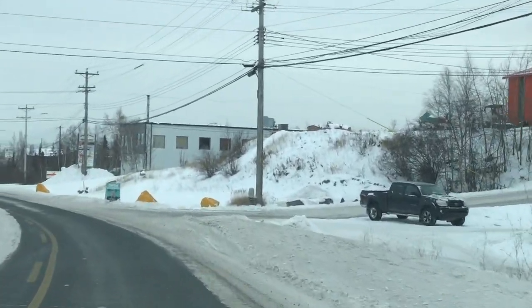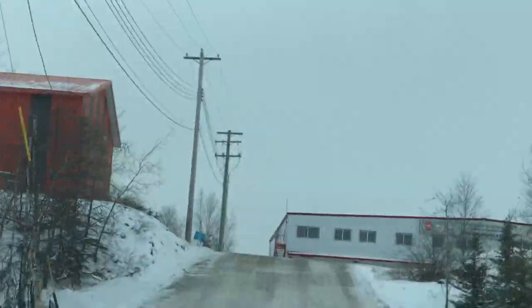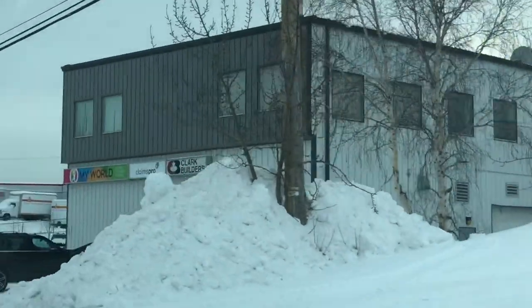So it's right here, right after this truck. And it's only open on Saturdays. Right there, that red building in the back. Saturdays 10 to 5 or something like that, 10 to 8.